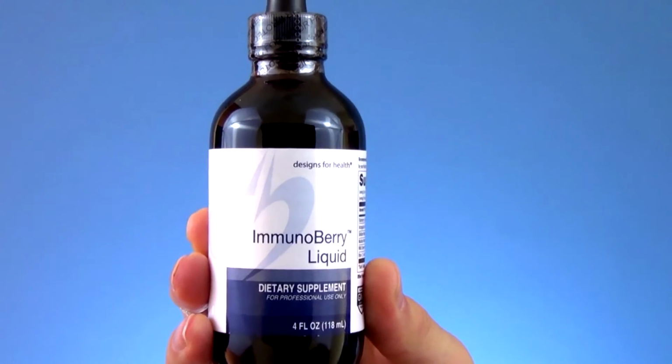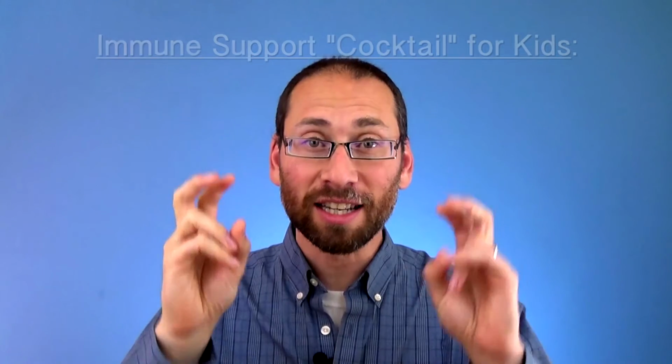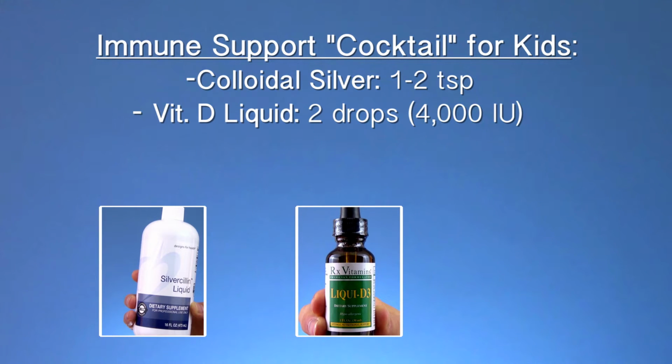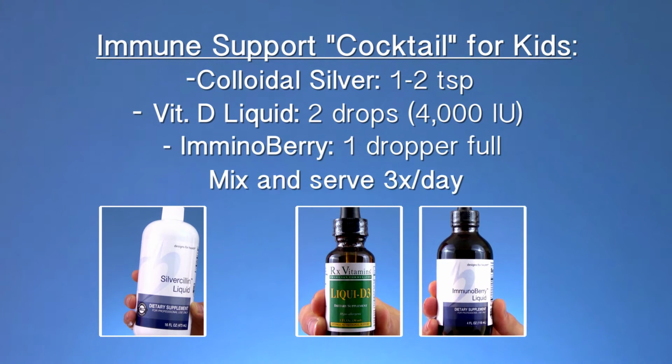Now this is really great for kids, because when I started to give my 8-year-old the liquid vitamin D in olive oil, it doesn't taste very good. So I make her a cocktail where I take the colloidal silver and put 1 or 2 teaspoons in a little cup, add in 10,000 international units of the vitamin D, and then I add in 1 dropper full 3 times a day of the immunoberry. And the immunoberry is immune boosting herbs in a berry mixture, which the kids really like. It tastes good, and they're more willing to take the medication.